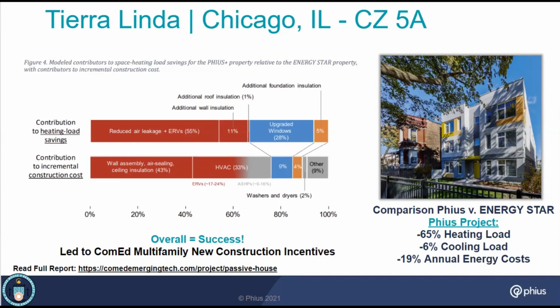The other thing that I'll bring up that also goes into the annual energy costs is that we also included the cost of having the hookups for those energy sources. So the electrical panel hookup and the natural gas hookup are both included in the monthly costs for both of these projects.